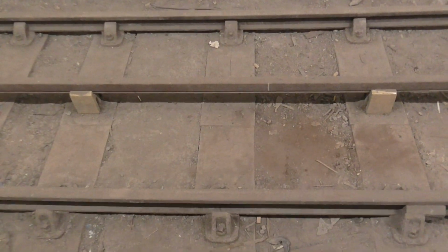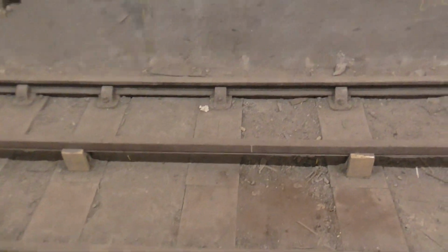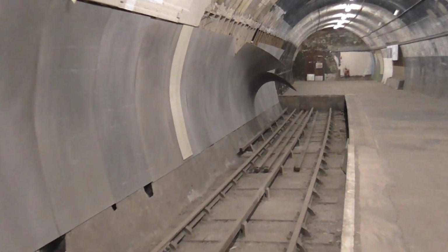The eagle-eyed amongst you will notice there are no suicide pits at this old abandoned platform. This is because they weren't introduced on London Underground until 1931, and this platform was taken out of use in 1914.